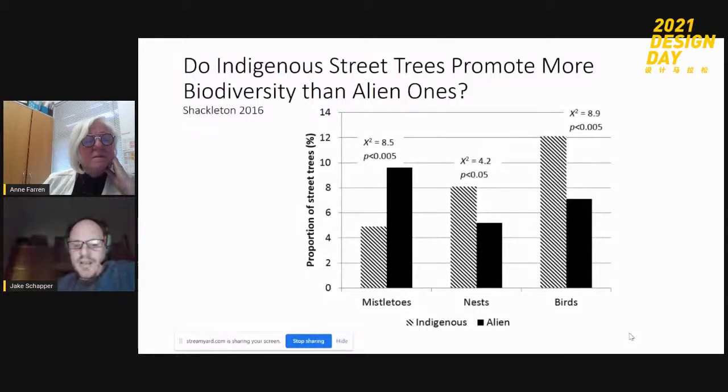But generally speaking, particularly for birds, in a study that was done in North America, for nesting you can see that native bird life is better supported by Indigenous trees rather than introduced ones, because evolution has adapted over time and they're much more suitable. So when you're considering planting a tree in your local area, try to pick something from that biodiversity area and you'll be paid back by more bird visits.